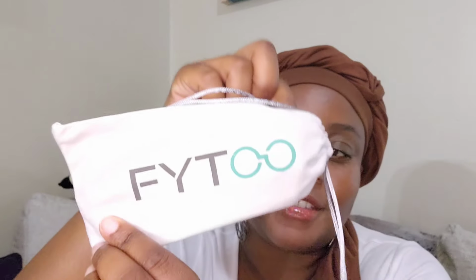And so it comes in these cute cloth packaging, and it has a drawstring, and each of these come with the eyeglass wiper, obviously. So let's get into the first one.